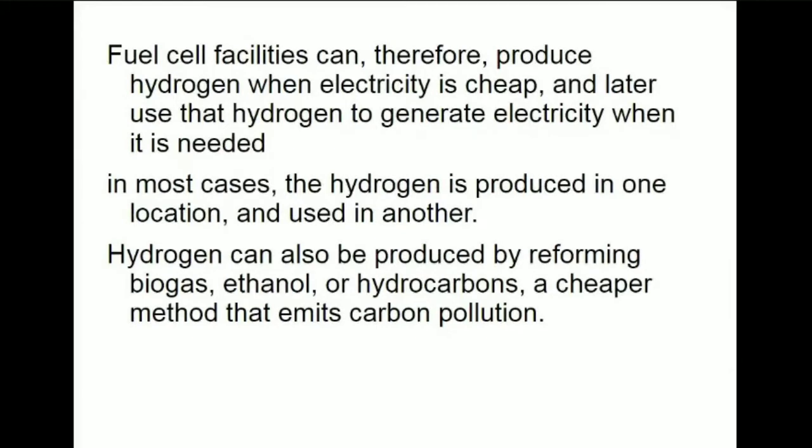In most cases, the hydrogen is produced in one location and used in another location. So hydrogen is portable, can be compressed in storage equipment and can be transported to anywhere where electricity is being required. Hydrogen can also be produced by reforming biogas, ethanol or hydrocarbons, a cheaper method that emits carbon dioxide and causes pollution.